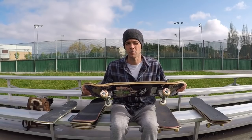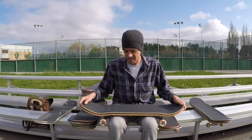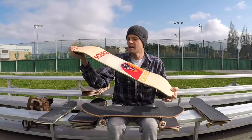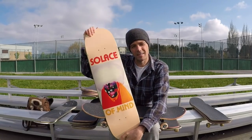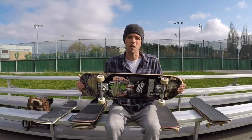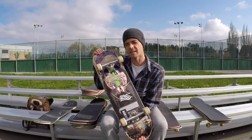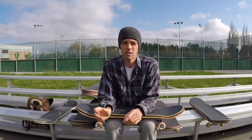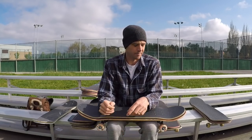So here we have 2 Made in America brands because this is coming from South Central, which is a wood shop out of Alabama. So, Solace of Mind. Looking forward to riding this deck. And we have this Politic deck that I didn't like, but I'm going to get into in another video someday. But they're known to produce really good quality boards.